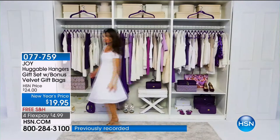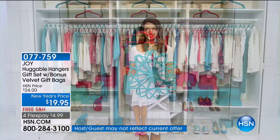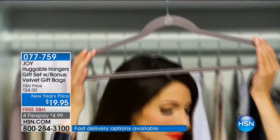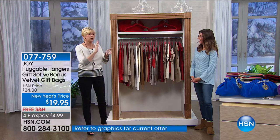Well, the difference huggable hangers can make in your closet is really extraordinary, Deborah. It absolutely is. Well, you know you're a convert. We all have them. Everybody here has them, because once you've tried them, in my opinion, it's the only hanger that you want to have in your closet. Once you've made the change, your closet is going to look neat and organized, and it will stay that way. That's the secret, because of the uniformity of all the hangers.